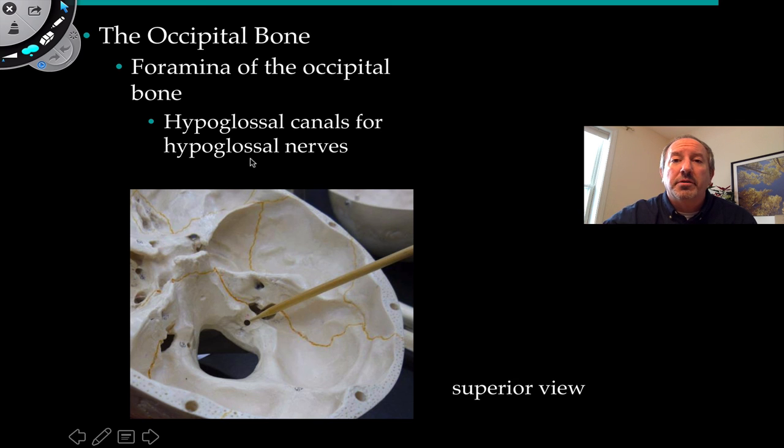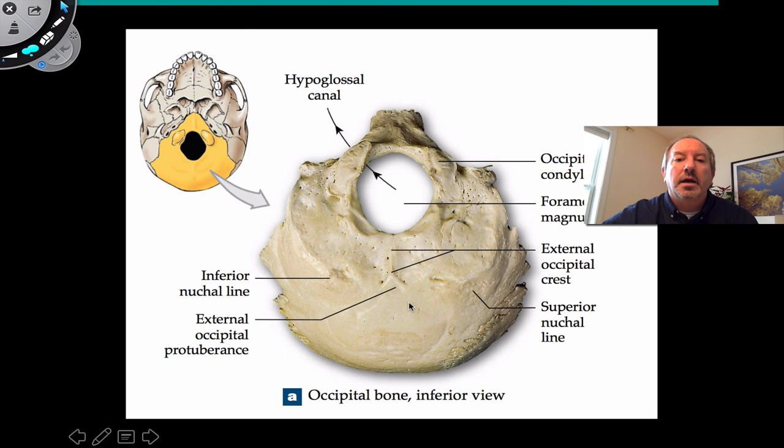This is superior view, meaning you're looking now inside the cranial cavity at the occipital bone, which is down here. And you can see right in here, here's the hypoglossal canal. Now we're looking up, or inferior view. You can see the hypoglossal canal right there. You can see the occipital condyles, which are connecting to the vertebrae. You can see here is the big protuberance right over here.